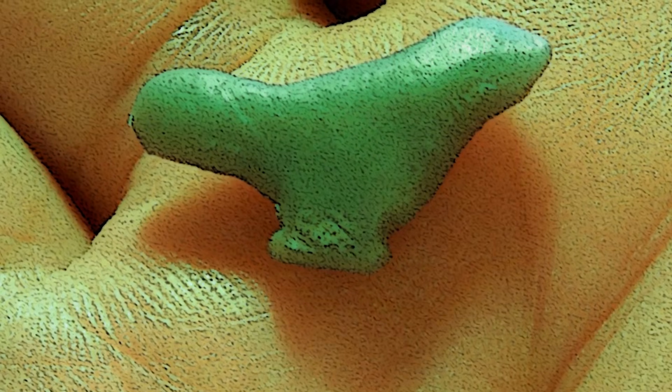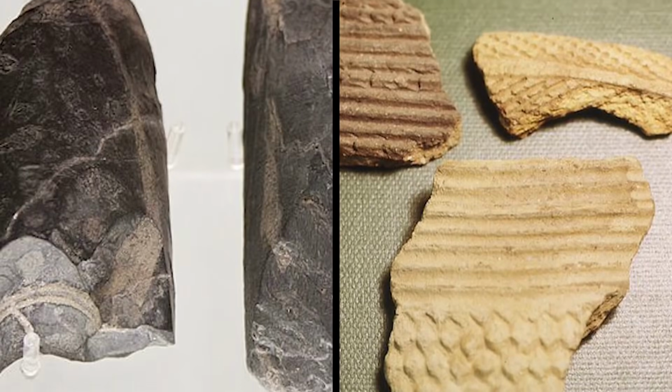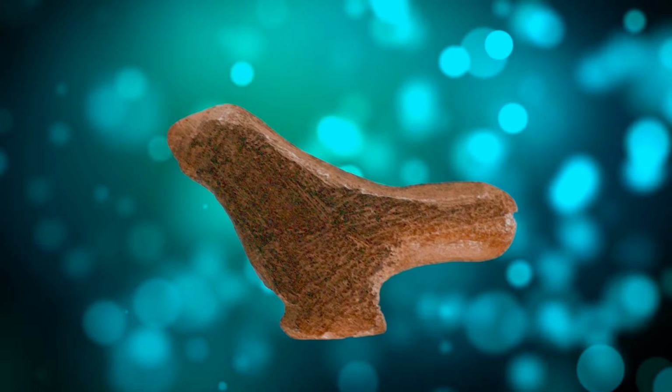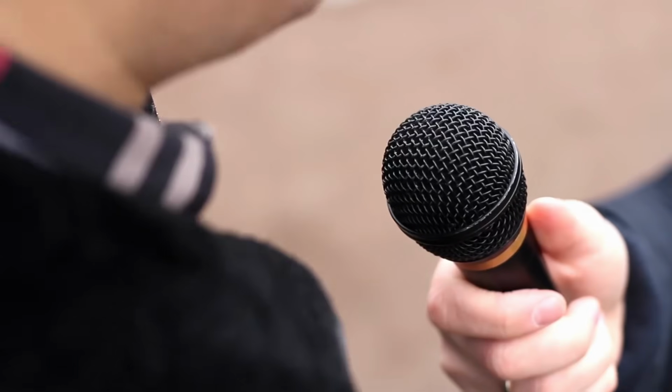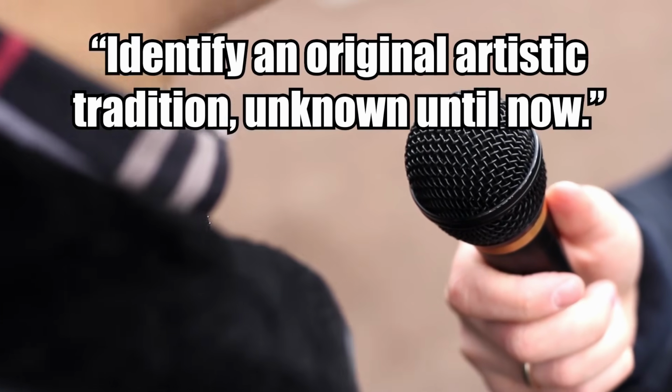The figurine was found amongst a plethora of other important Paleolithic artifacts, including stone tools and pottery shards. It was made using a complex, low-temperature heating technique and displays stylistic qualities that, in the words of study co-author Francesco De Rico, identify an original artistic tradition, unknown until now.